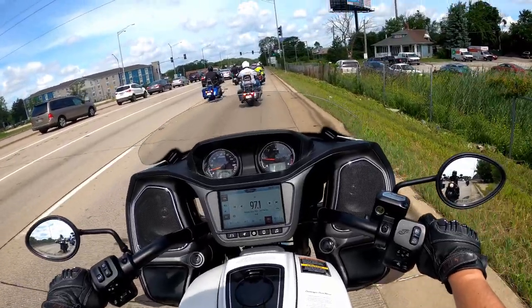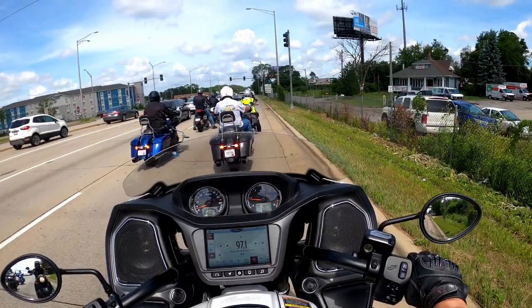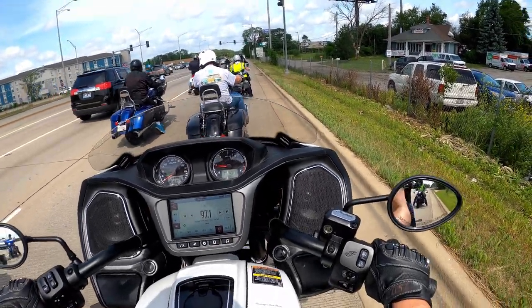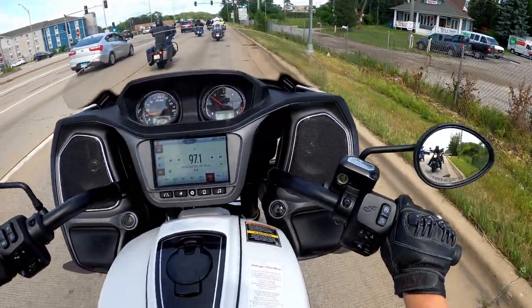Oh, that's hilarious. Yeah, so for a bike that's as heavy, quote unquote, as this thing is, it definitely does not feel that at all. Even at a stoplight, it feels much, much nimbler than you'd expect it to for something of this size. Clutch engagement's a little bit weird to get used to.